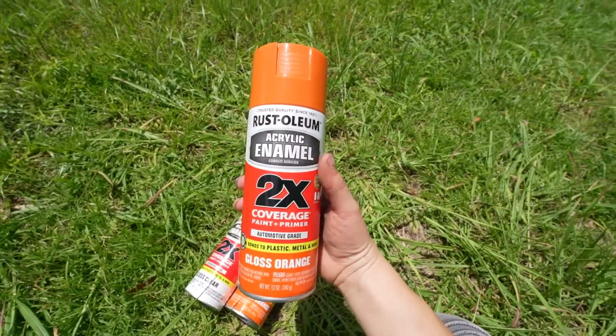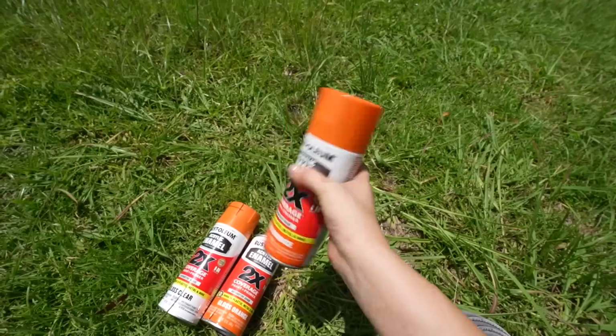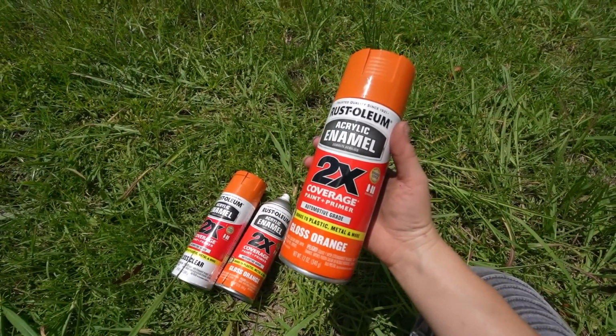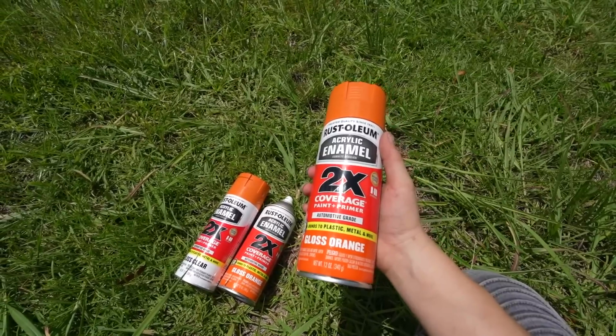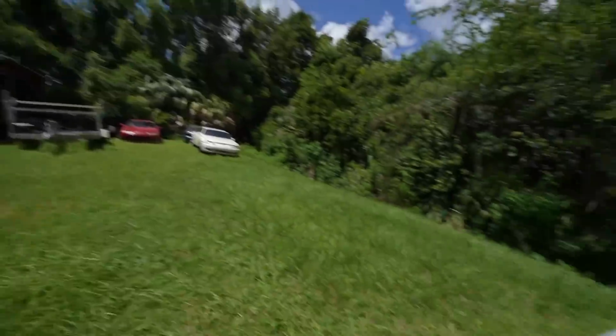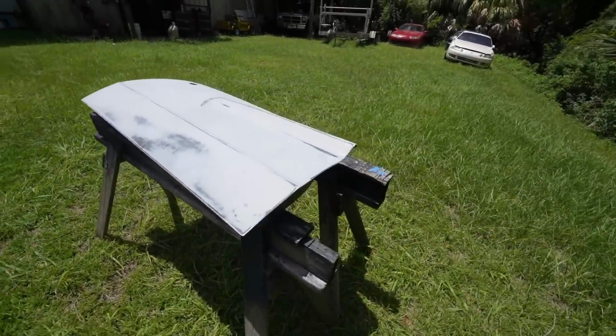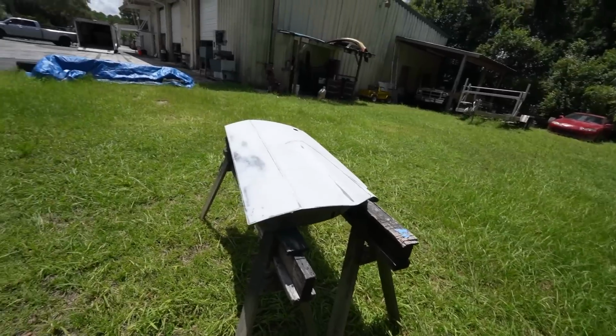This is the exact paint that is used on the entire car. I think this will probably end up being around maybe 4 coats of this, and then I'll probably go ahead and spray some clear on it as well, just because I'll be doing this in between all the other stuff we're doing, just coming out and doing some coats. So I'm gonna wipe the door down and get to spraying.